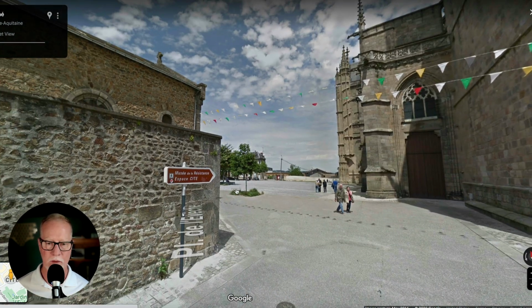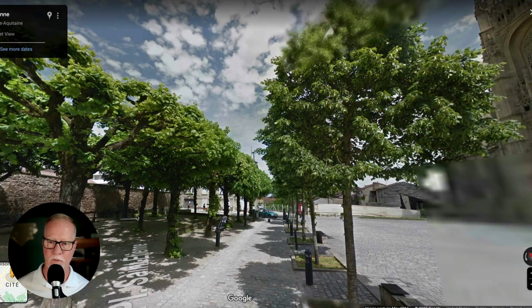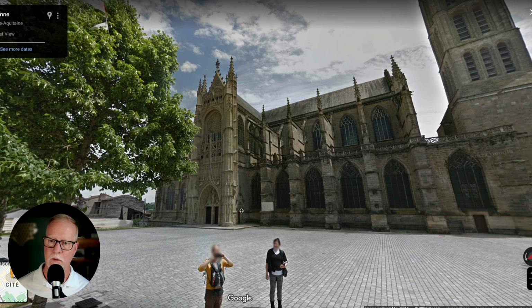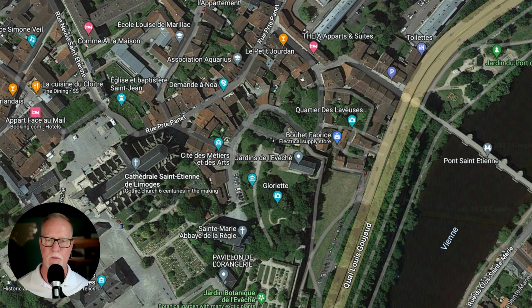And you can see the sign here for the Museum of the Resistance. There are tons of other museums and galleries all about the city. Let's walk over here and see if we can get a full view of the cathedral. Wow. It's really stunning. And if you keep walking behind the cathedral, you'll find the Pont Saint-Étienne, which is a beautiful bridge that was completed in 1203. It's 820 years old. Let's jump down and take a look.